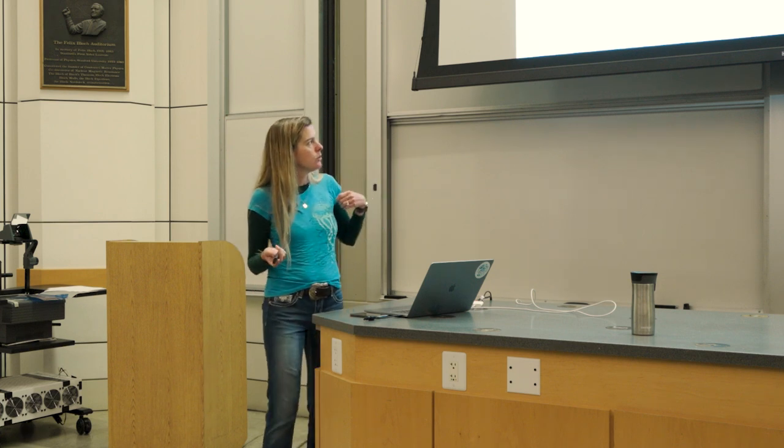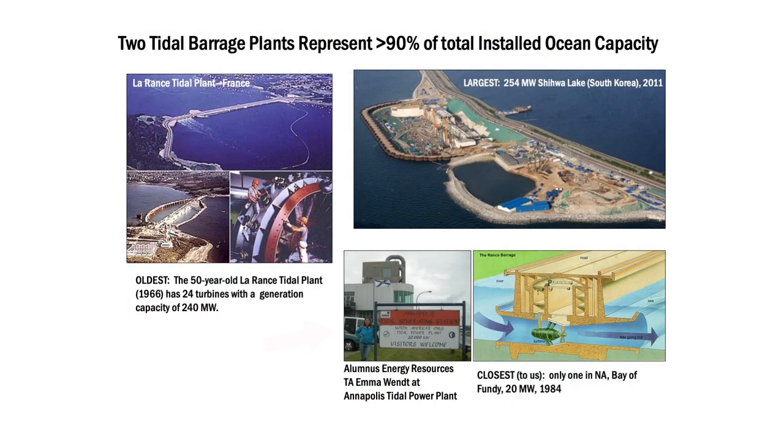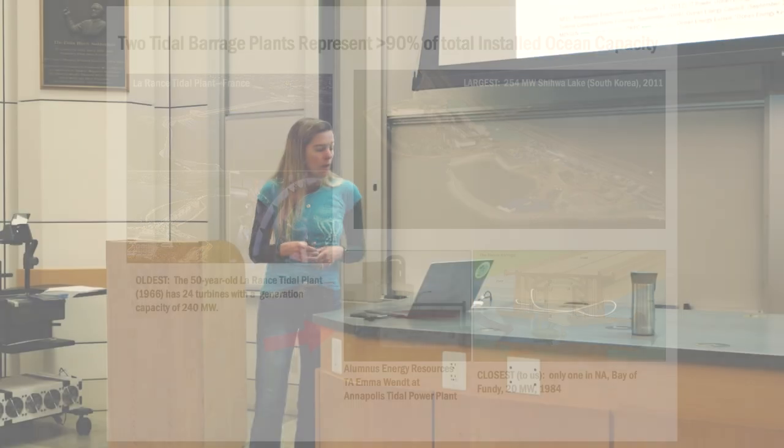I said that there was one up in the Bay of Fundy, and so this is a former TA. She went to the little visitor center. It's at a portion of the bay that has a very small 20 megawatt system. So again, small scale.